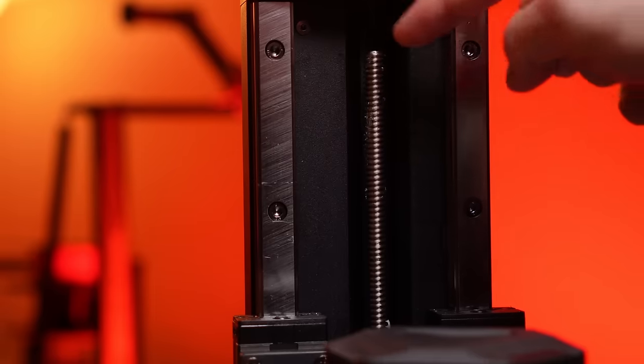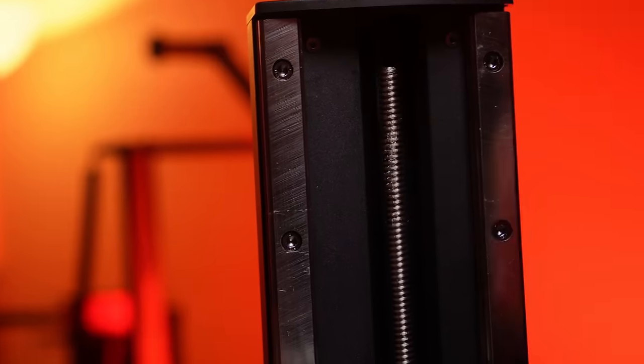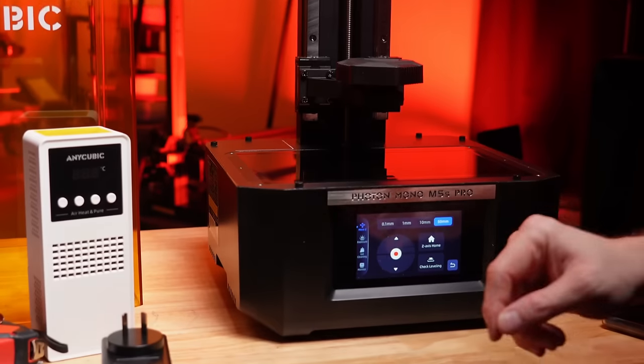Obviously got the two linear rails in the back, not the biggest lead screw, and I don't believe it's one of those fancy ball screws, but for our purposes, it's fine. I'm not having any issues with that.